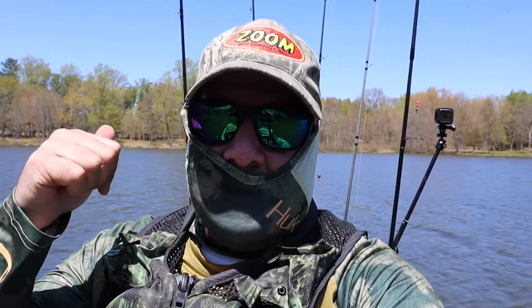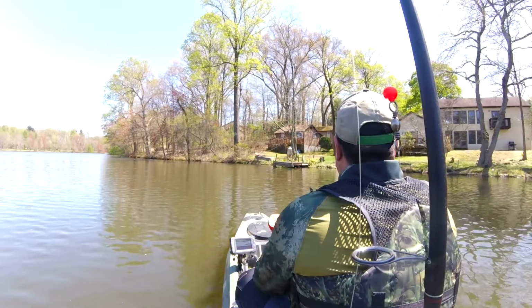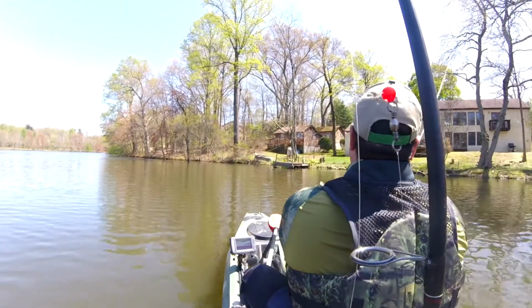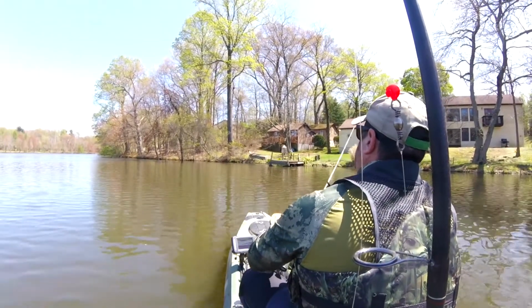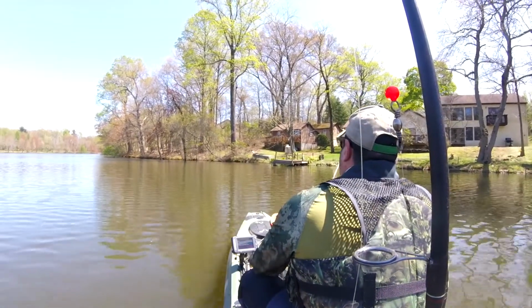I was gonna go on the other side of the bank behind me, but there's a lot of people fishing off the bank, so I'm gonna stay away from there. I just switched to a pink fluke. Hopefully that'll get some. I do see certain fish here, though it could also be debris in the water.